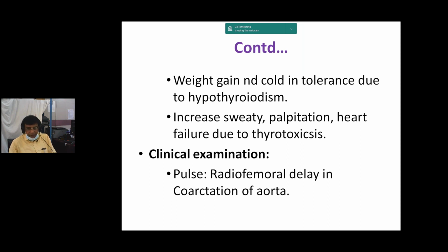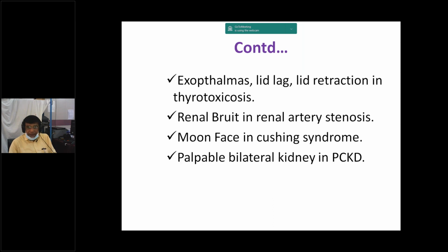Regarding the clinical examination, radiofemoral delay may be present in case of coarctation of the aorta, exophthalmos, lid lag, lid retraction in thyrotoxicosis, renal bruit in case of renal artery stenosis, moon face in Cushing syndrome, and palpable bilateral kidneys in adult polycystic kidney disease.